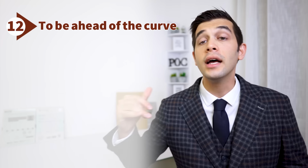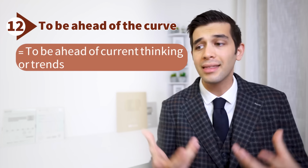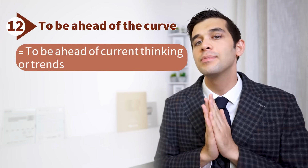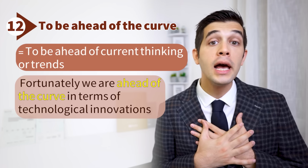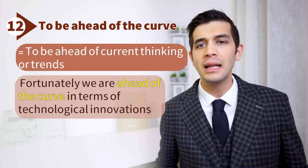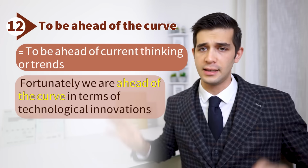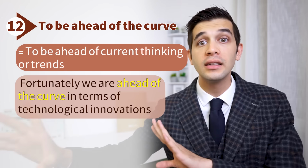To be ahead of the curve means to be ahead of the trends and the thinking of the society, of the world at that point. For example, fortunately, we are ahead of the curve in terms of technological innovation. We are ahead of the curve. That means we are so into the future that other people are right behind us. We are leading the way. We are ahead of the curve.